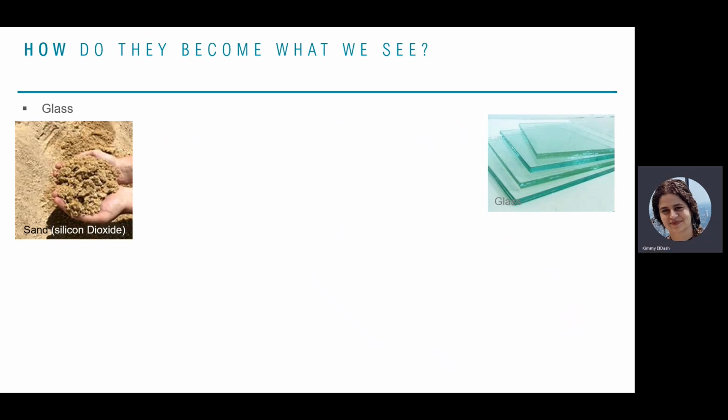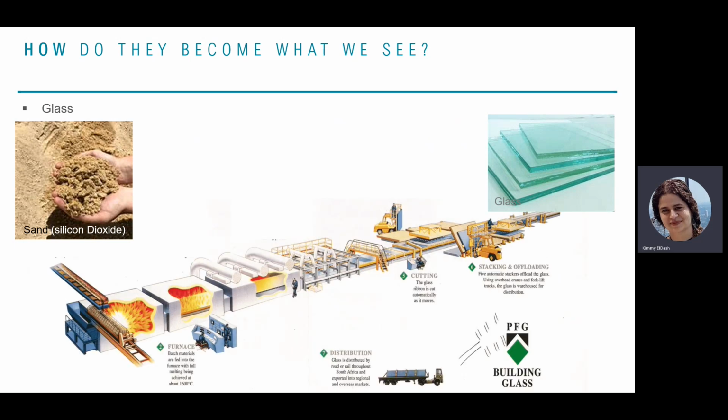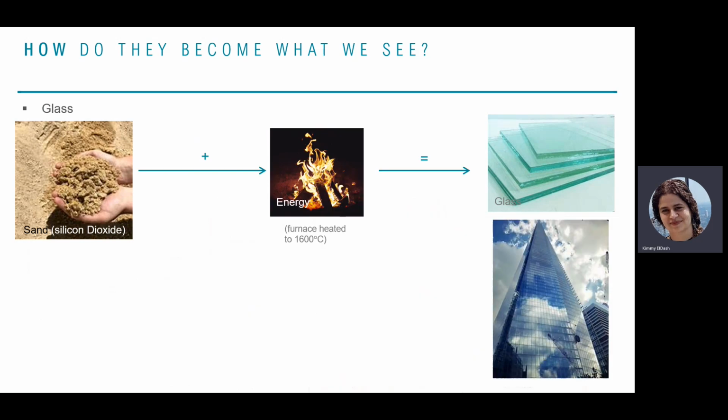Sand is basically the basic product for getting glass. Sand is processed in a very complex way, which we're going to summarize very simplistically by saying that glass is basically sand heated to significant temperatures. We're talking 1600 degrees Celsius. So basically sand and energy, a lot of energy, becomes glass.